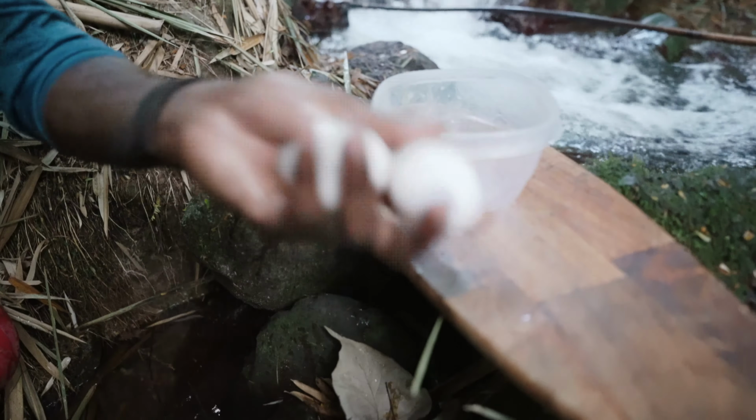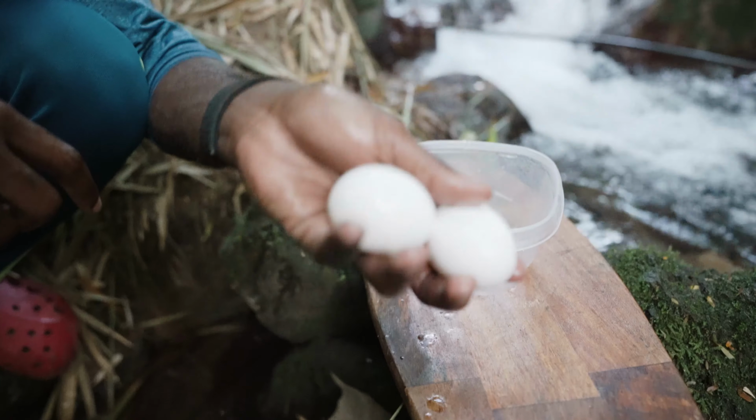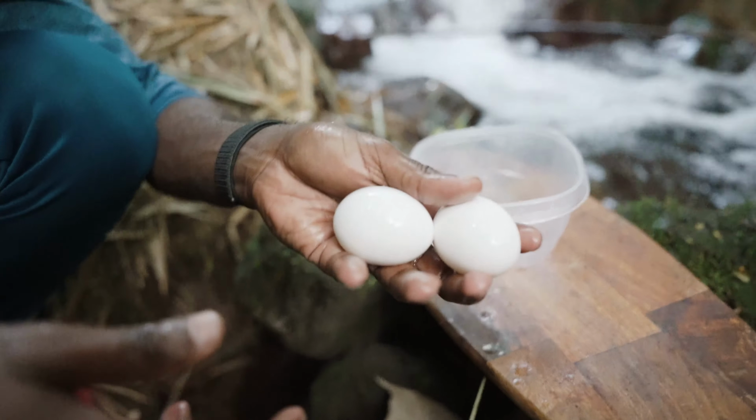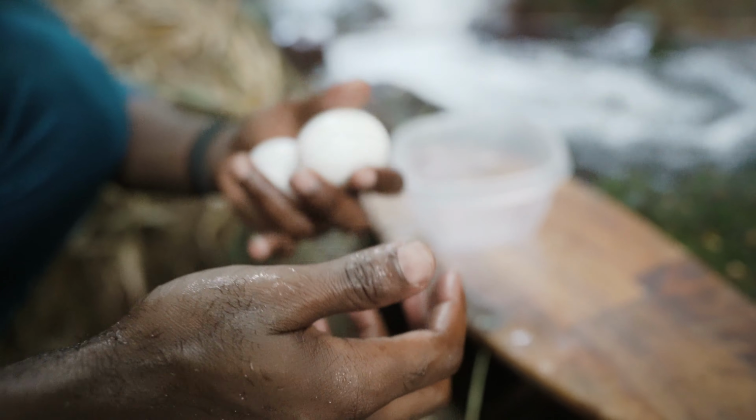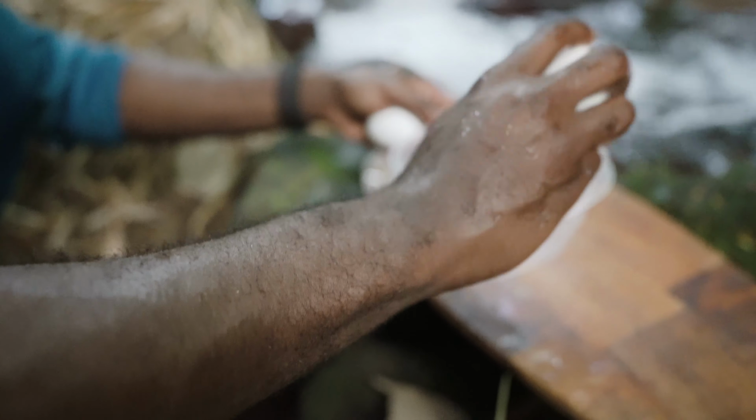Alright, so the basic stuff for French toast is eggs, milk, cinnamon. But today I'm going to remove cinnamon. I'm actually going to be adding nutmeg because I kind of want it a little bit Jamaican. And nutmeg and cinnamon, to me, they're kind of similar.